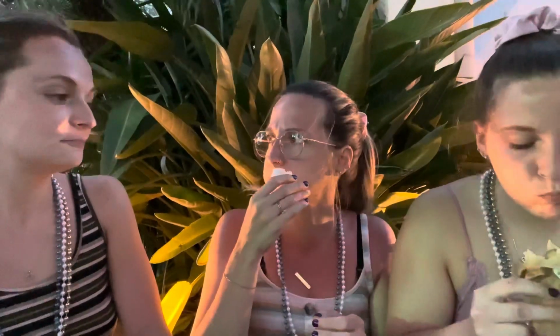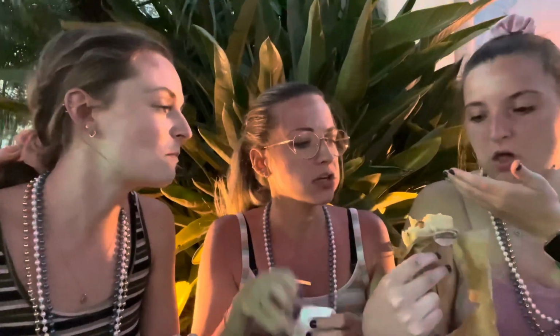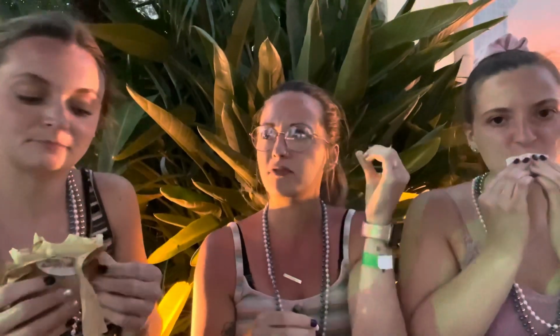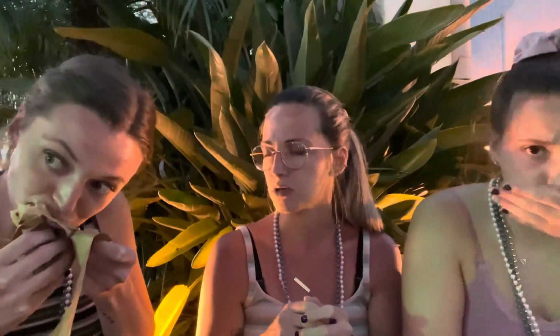Did you get the crunch? Are there almonds in it? I don't know. Mm. Ooh, I think it is an almond. Well, I love that then. Because it just adds a little texture to it. For some reason, the almond flavor and texture did a lot for the crepe. Wow, that was good. This is good.